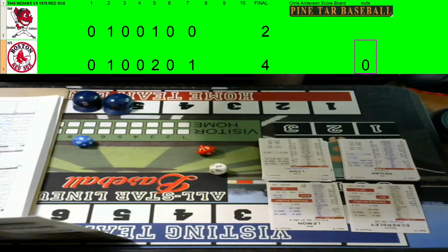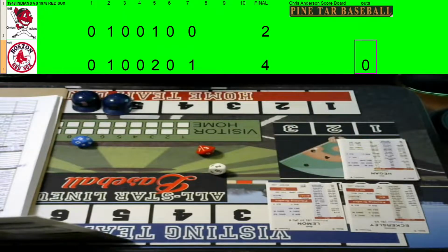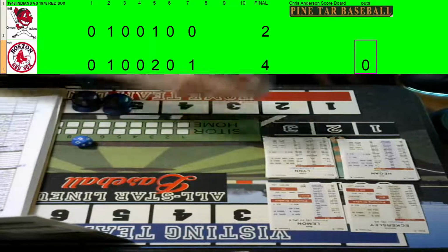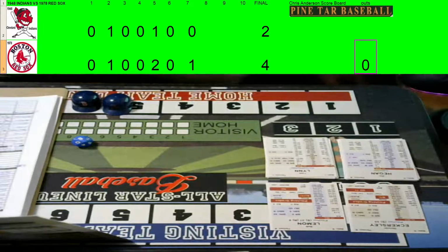Due up for the Indians, Hegan, Mitchell, and Tucker. To face Dennis Eckersley, there's some milling in the Red Sox bullpen. And pitchers are loosening in the Indians bullpen. We see Satchel Paige out there. Kleiman, Ed Kleiman is also out there loosening.